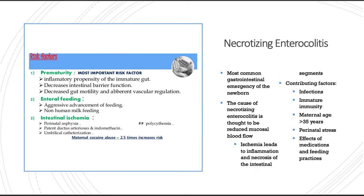All right. Necrotizing enterocolitis. So this is your most common GI emergency in the newborn. And most of the time when you've got an infant who has this, it is because they were premature. Okay. So their intestines, their gut didn't develop enough, and the immune system didn't develop enough. So the intestines aren't working right. You have less blood flow to them just simply because of the lack of development.